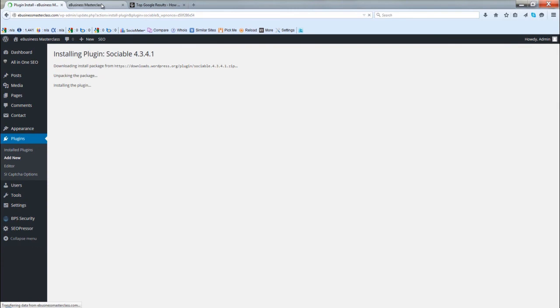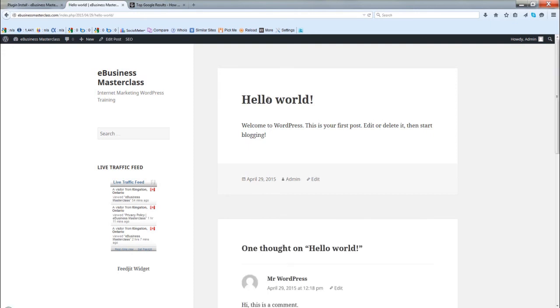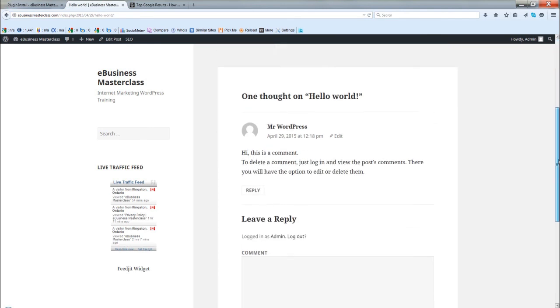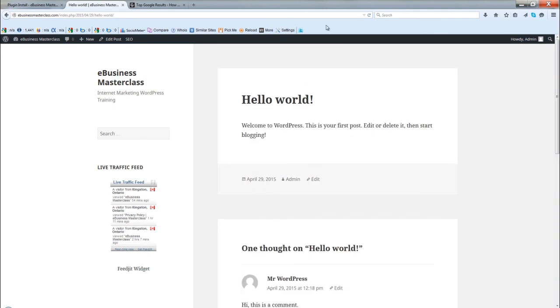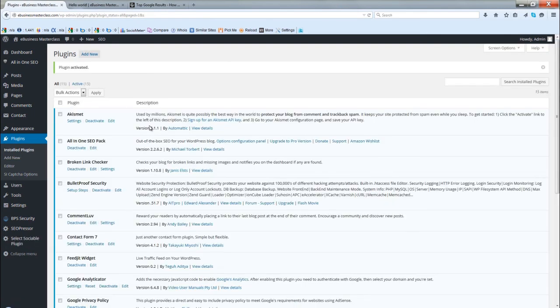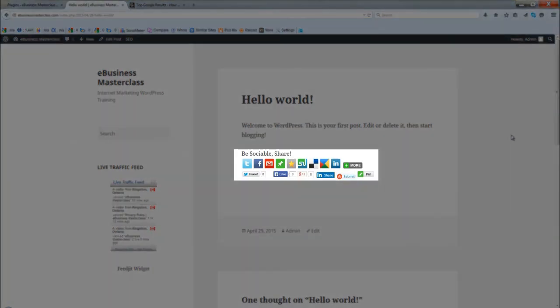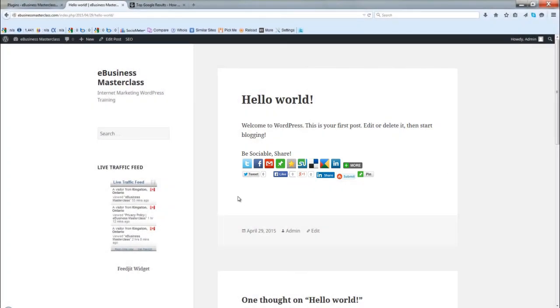Let's go back to our website and let's click on this blog post. You can see on this page that there isn't anything below here. So let's activate this plugin. Let's go back to the website. Let's refresh the page. You can see all the icons just showed up. And again, you can pick and choose which ones you want. So moving on.